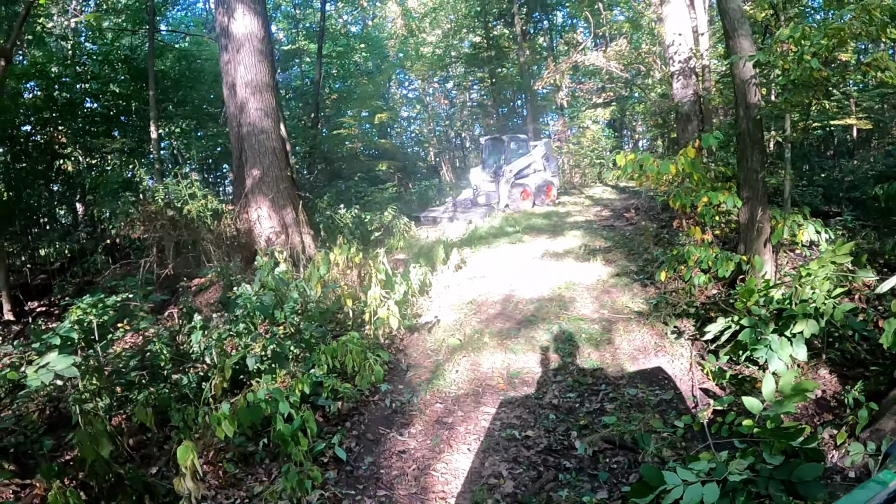All right, we're back out here after lunch, ate some pizza. So, we're gonna, trail's over here. Goes up through there, but. So where we left off earlier is right on the other side of these trees.